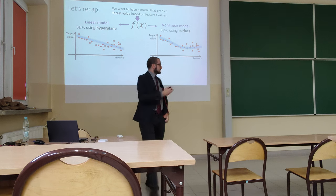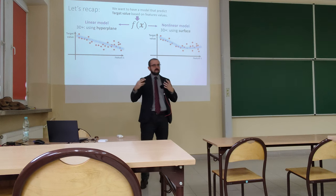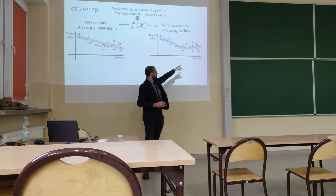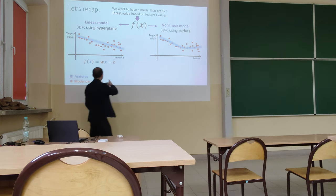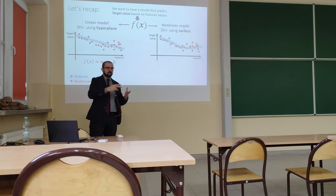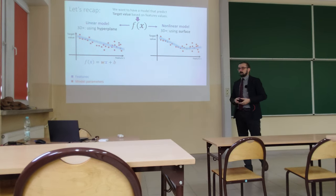And here you can see examples for one feature dimension. Just as in our previous course, we will be using this one-dimensional example to show you the basic ideas. However, in your tasks, in your cases, you will usually be using a lot of feature dimensions. And for a linear model, we just have a general equation of W times X plus B. You can see the color codes: the blue color corresponds to features, so something that you put into your model in order to get the target value, while model parameters are orange, and this is something that you derive from training. So tweaking the model means finding these orange parameters.